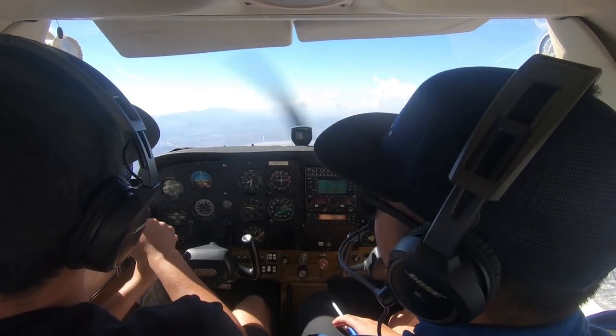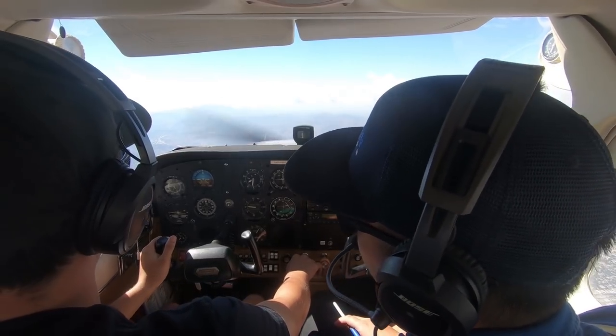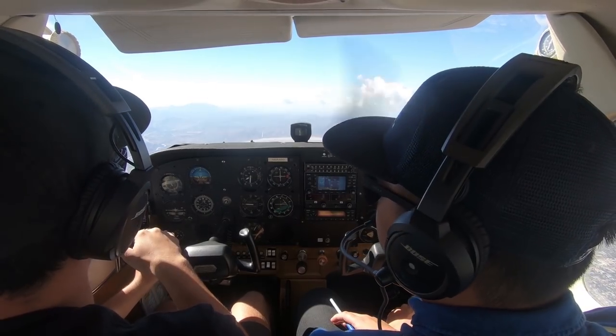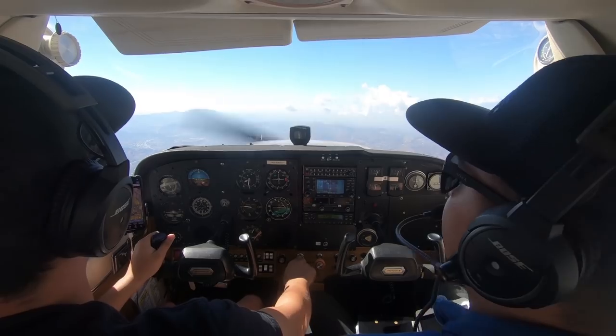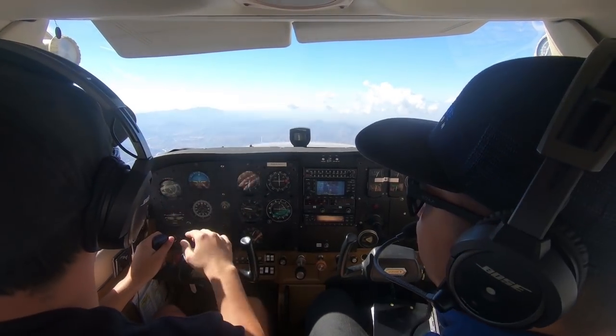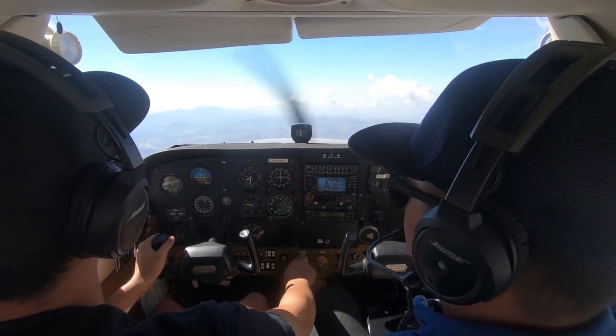Do you know what these green lines are? That's your gliding distance, right? Oh, yeah, you're right. So that's saying if I held 65 from here, I should be able to roughly get in that area. Oh, interesting. So it would technically say that I could get to Van Nuys. That's good to know.